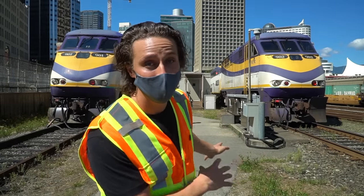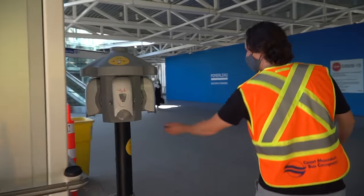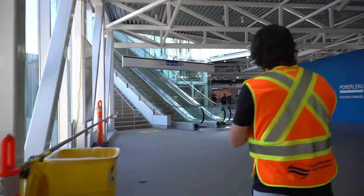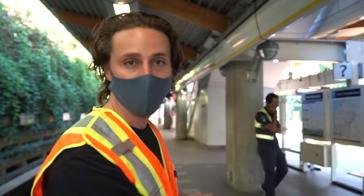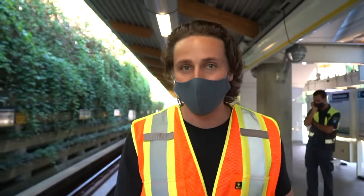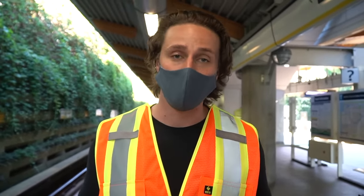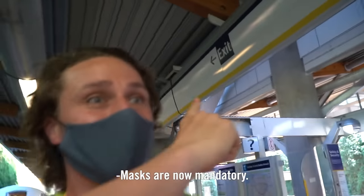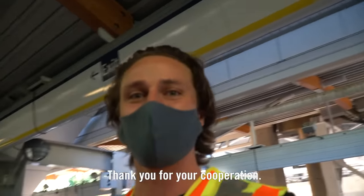Now, from the big trains to Vancouver's most famous train, the SkyTrain. This is a great opportunity to remind you, if you are in Vancouver and you are riding transit, it is now mandatory to wear masks, whether you're on a platform, in a train, on a bus, or the SeaBus, please care for each other, respect everyone around you, and let's all wear masks. Masks are now mandatory. Do you hear that? Unless you qualify for an exemption. Masks are now mandatory. Thank you for your cooperation.